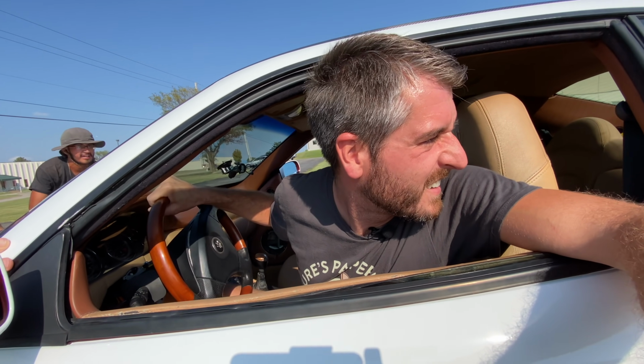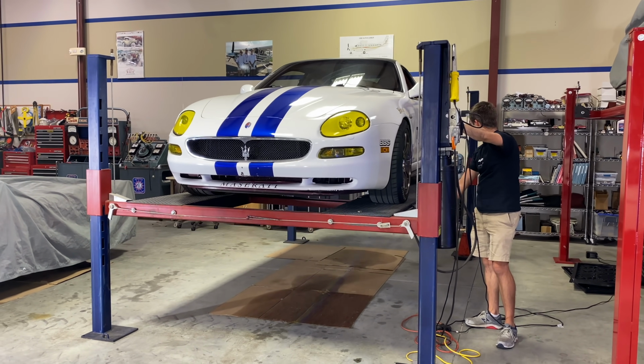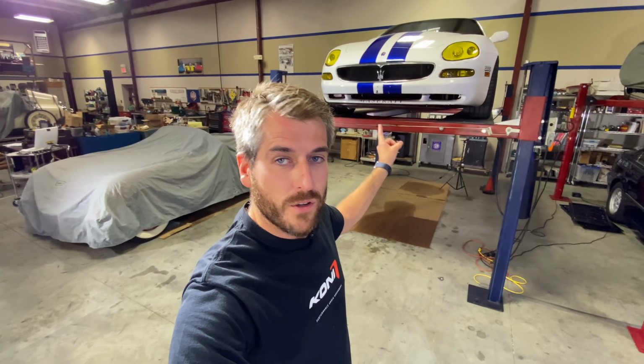But I think I figured it out, and the problem might not be as bad as I thought it was at the time. So let me put the car in the air to show you what I found and what I did to try to fix it. All right, the car is up in the air now and it looks just as awesome from below as it does from above. Let's go see what the problem ended up being.